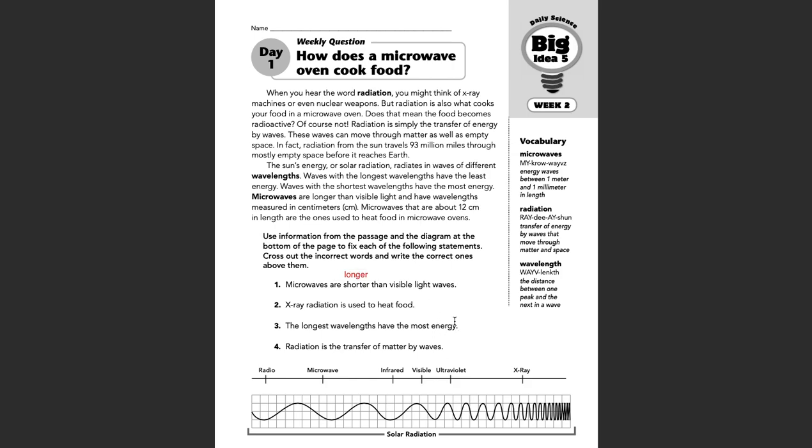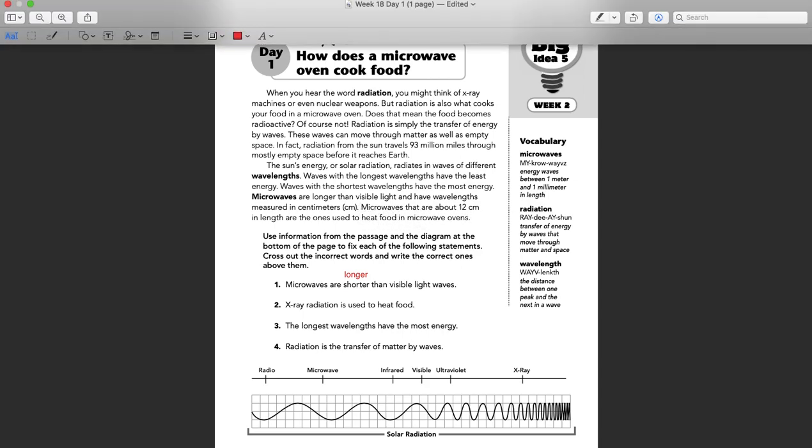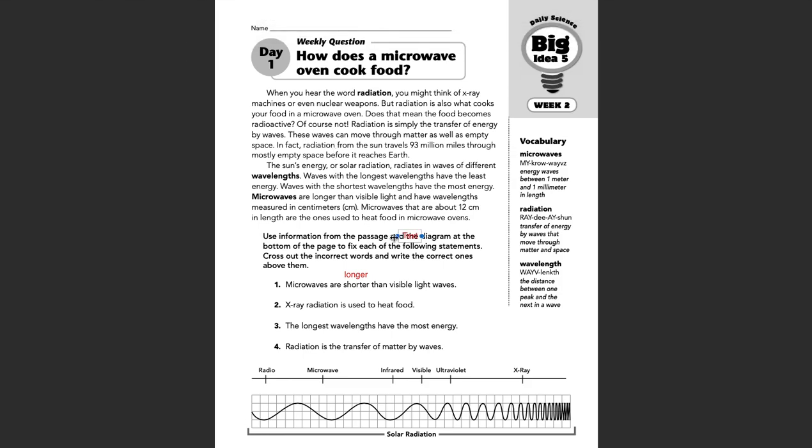Okay. Number two, X-ray radiation is used to heat food. Well, we know it's not X-ray radiation. It's actually microwaves. Microwaves are the waves that are used to heat food. So it would be cross out X-ray radiation and replace that with microwaves.